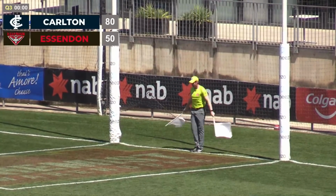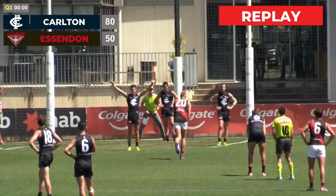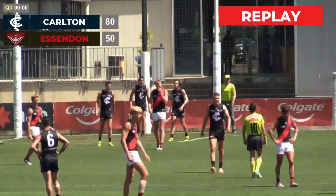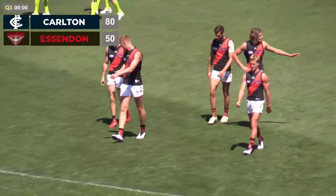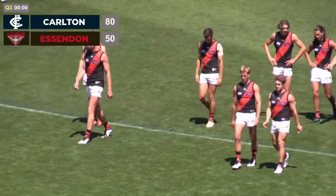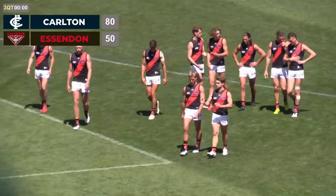Carlton with a 6-goal third quarter moves to 12-8-80. And the Bombers, 7-8-50. That one came right off the side of the boot from Peter Wright, but just snuck through. So multiple goal kickers for the Blues. Harry McKay and Paddy Dow have each got 2 for the Blues. Harrison Jones and Peter Wright have each got 2 as well for the Bombers. Some exciting signs from both sides here at this practice match at Ikon Park.